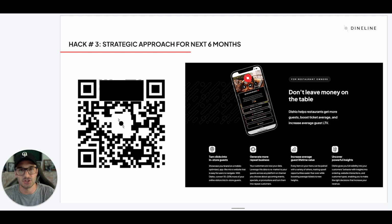Well, you need to have a strategic approach to this. And the best way to ensure that these people come back is obviously to have a really good event, have awesome food, but you need to be collecting their data at this event. So we have our own proprietary software called Dishio, and it is a QR code software that when that QR code is scanned, we have the ability to collect their first-party information, so collecting guest name, email, and phone number, but we also have the ability to run ad campaigns back to the people that scan this QR code.